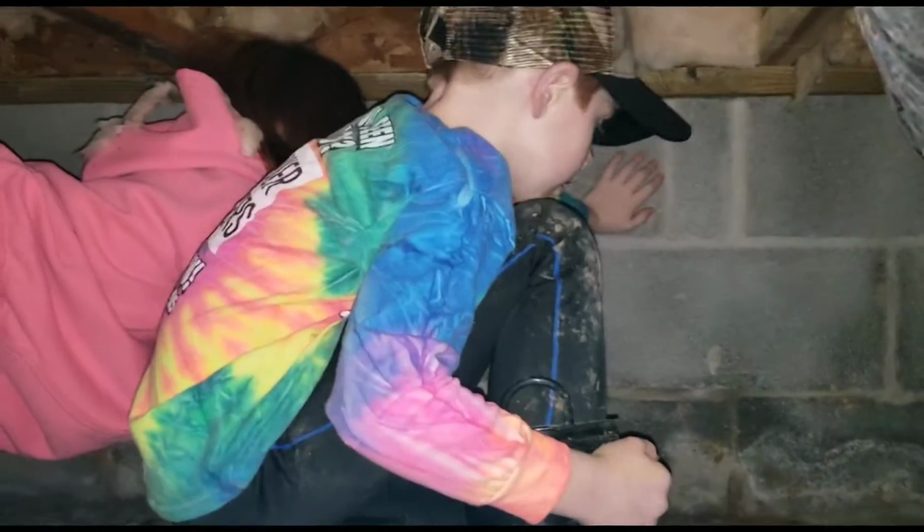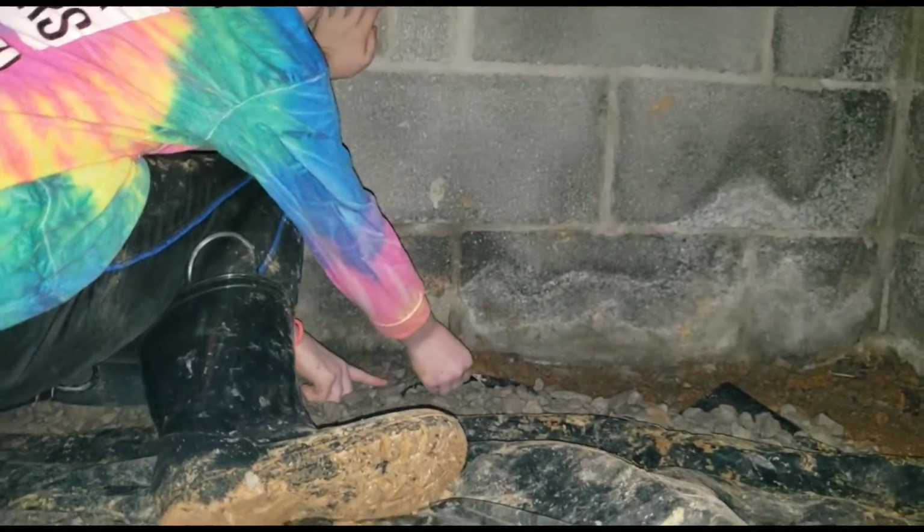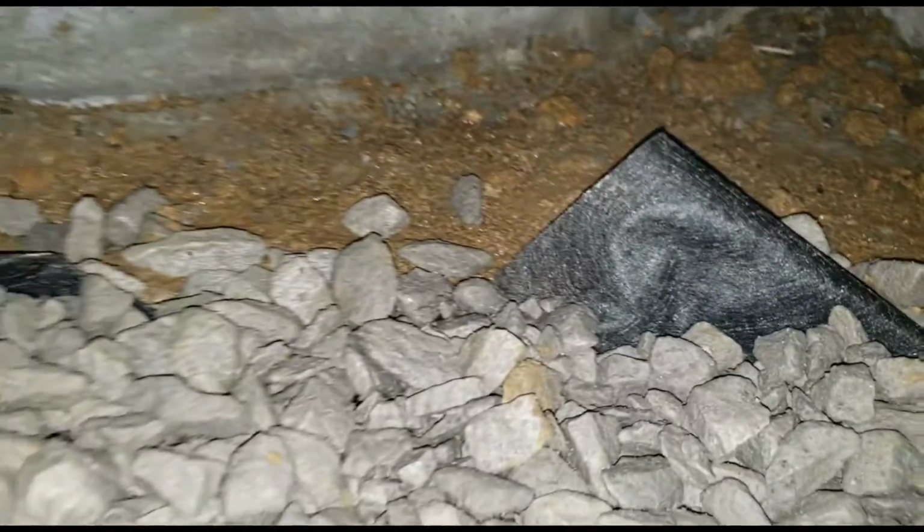Dad, look, here's a piece of the drainage fabric you were just talking about. Where? Right here. What is it? Drainage fabric. Oh, you can see the drainage fabric? Yeah, there you go, guys. There's you a shot of the drainage fabric that is actually down inside this entire trench.